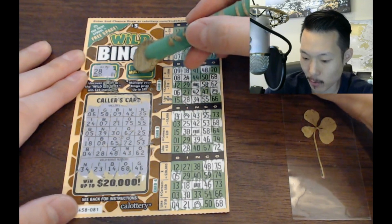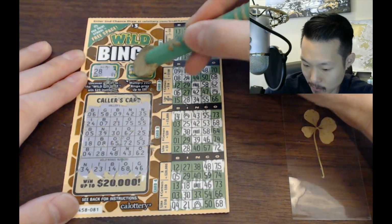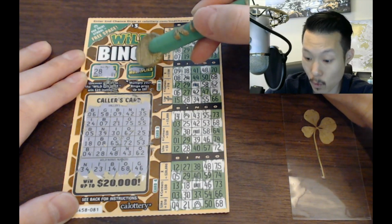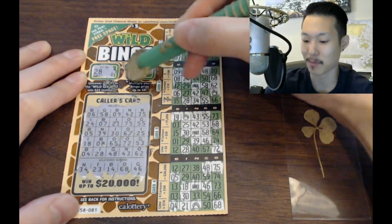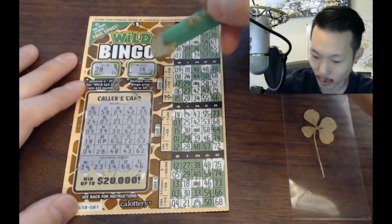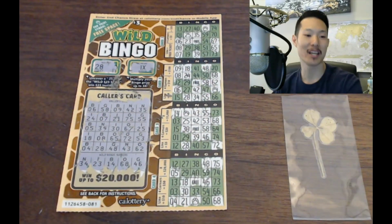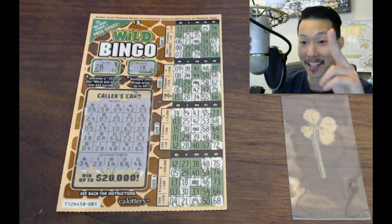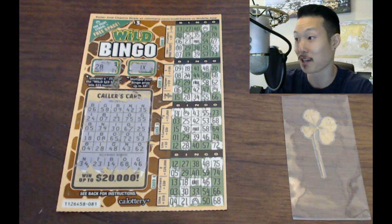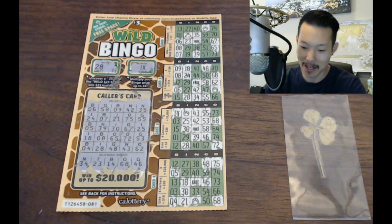$5. Here we go. Multiplier is going to be... It's going to be 1x. Okay. Hey, we'll take that. We'll take the $5 from a $3 ticket. Absolutely. I hope you enjoyed. It paid off. Second ticket, first win. $5 win. Only a dollar loss in the video. Not too bad, right? Not too shabby.